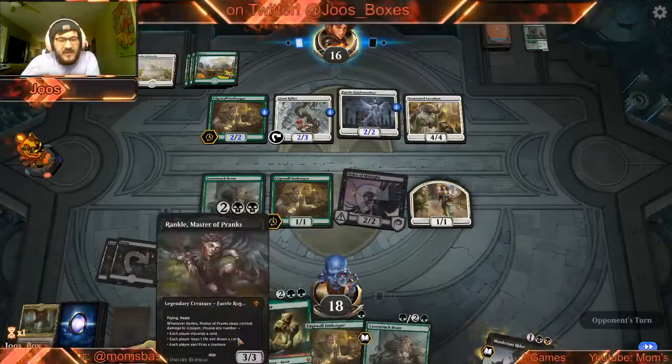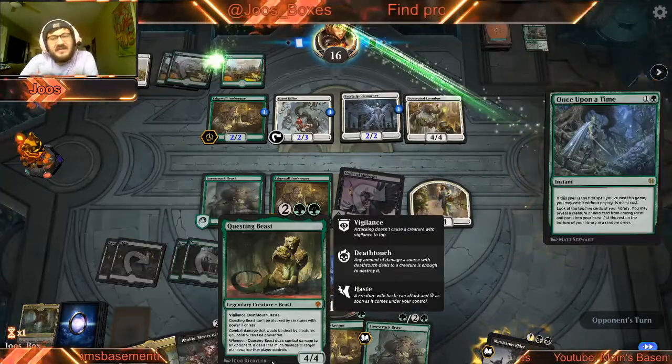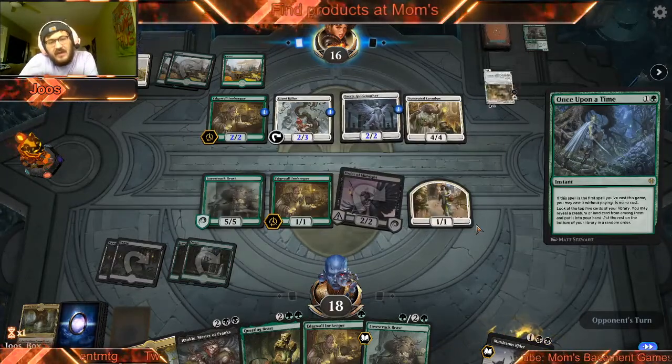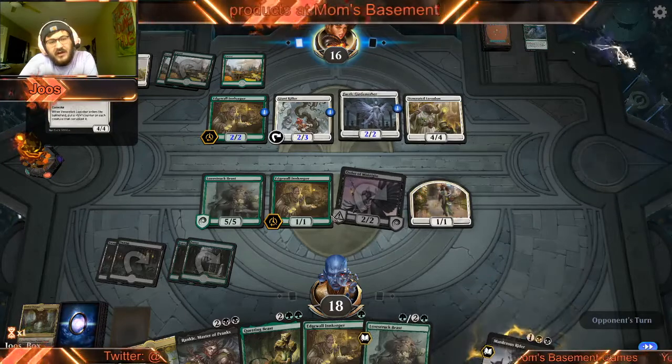So I wonder if our best play next turn... Questing Beast and Rankle are good for getting hits in on empty board states. But right now, I don't see them doing a ton of good. I might offer up a trade next turn from their Guide Mother for our Order of Midnight.